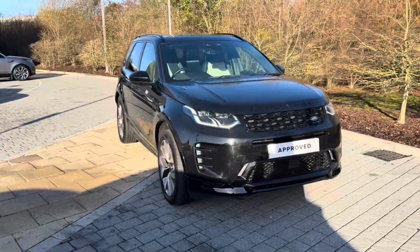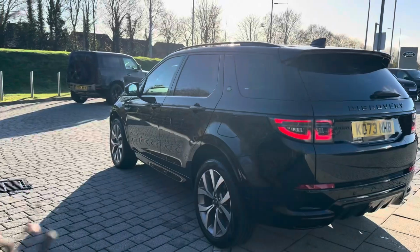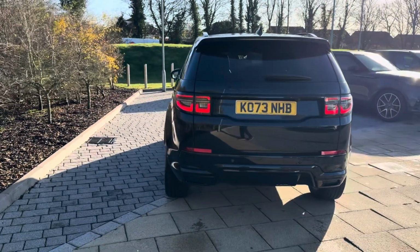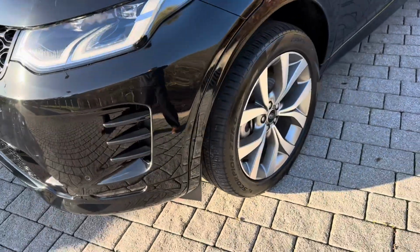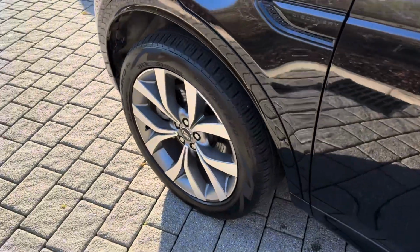Discovery Sport, here in a popular P300e Dynamic HSE trim with the exterior finished in stunning Santorini Black metallic paint. This plug-in hybrid variant gives you the best of both worlds and there's plenty to enjoy. Key equipment highlights include the stylish Matrix LED headlights with signature daytime running lights to keep you illuminated, and around the side, 20-inch Style 5076 Diamond Turned alloy wheels will also stand out beautifully against the paint.